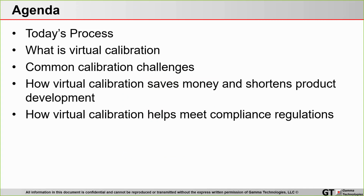Thank you, Dana. So a little bit about what we're going to talk about today is the process of calibrating a powertrain today the way it is. A little bit about what is virtual calibration, some of the common challenges that you may face during calibration, how virtual calibration can save money, and how it can help you meet compliance regulatory requirements.